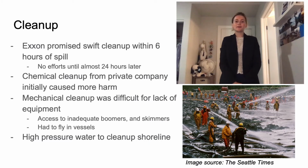Hi, my name is Lauren Kinchla, and I'm a senior studying civil engineering at UW-Madison. I'll be speaking on the cleanup efforts and lasting impact of the Exxon Valdez oil spill.